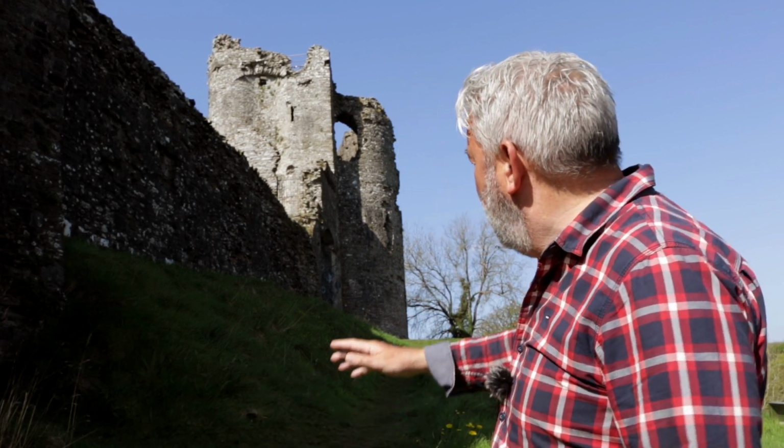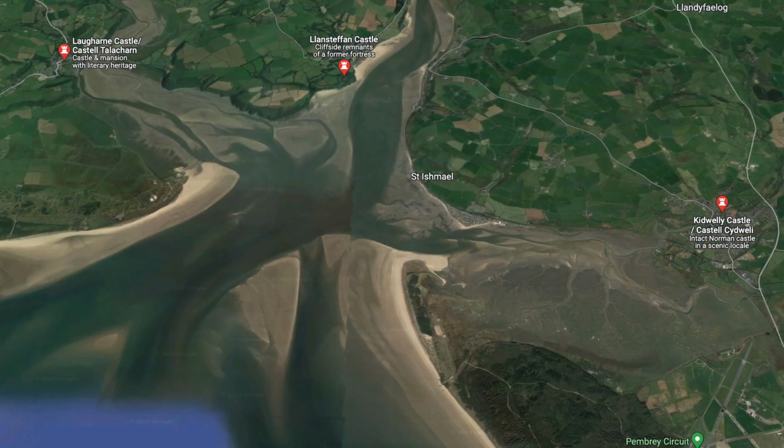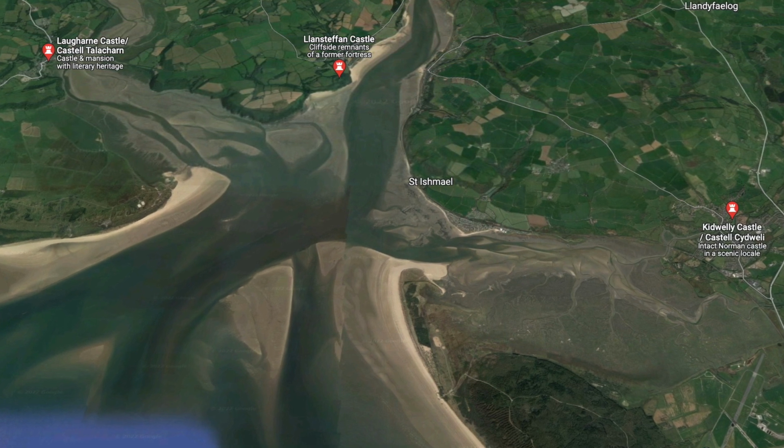Well, hello and welcome from Llansteffan Castle in Carmarthenshire on the South Wales coast. We're not actually that far away from Llan, the town we visited a few weeks ago. It's only 12 miles away by road, but as the crow flies, it's only about 4 miles away. And that's got its own castle, and it's famous as the hometown of Dylan Thomas. And if we head east, not far away in that direction, it was Kidwelly Castle.